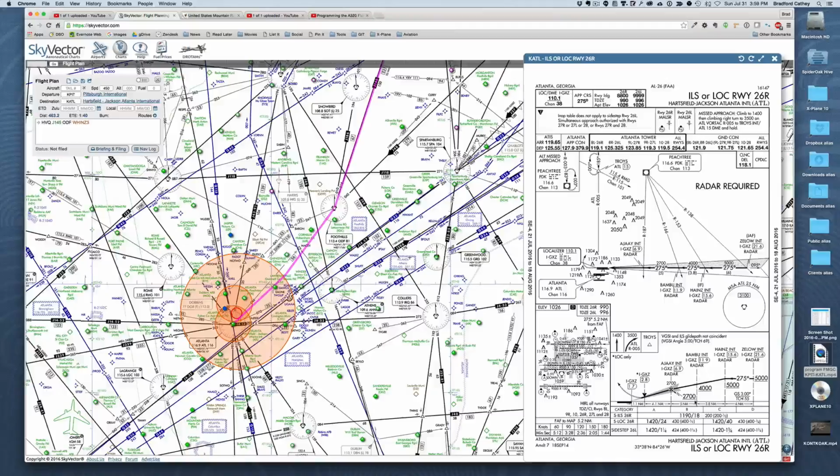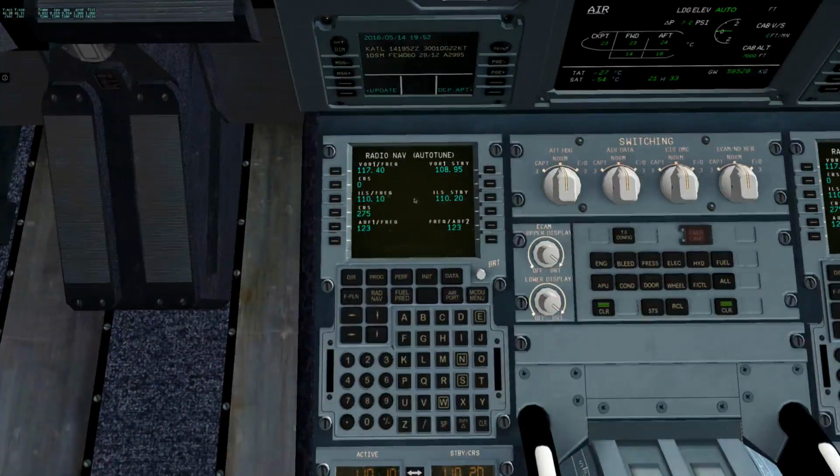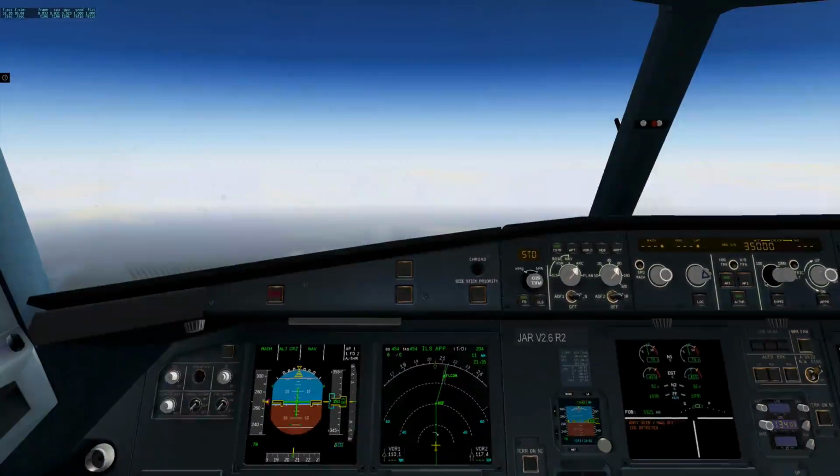I do want to look at my approach chart to the runway. I'm interested here in this altitude, 5,000. I'm going to dial that in on my FCU so that I have a target altitude, and double check my frequency, 110.1. Back to the airplane. Just check that, 110.1. Always good. And 5,000 feet. So far everything managed.